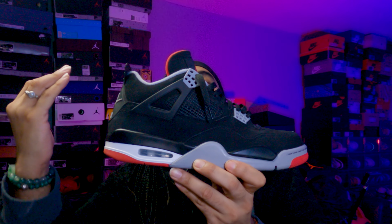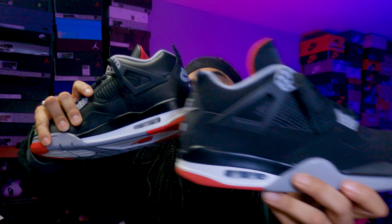Let's go through the pros and cons of the 2024 Jordan 4 Black Cement versus, I've put up the wrong sneaker, because versus the 2019 pair, guys. So sorry about that, guys.